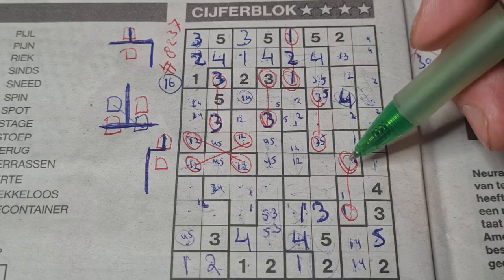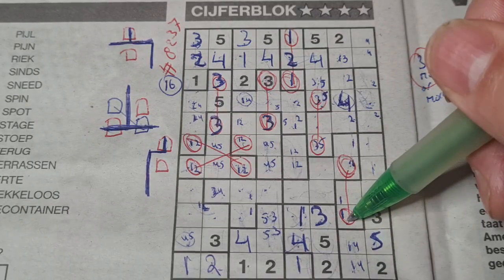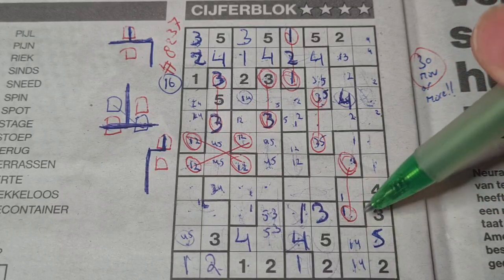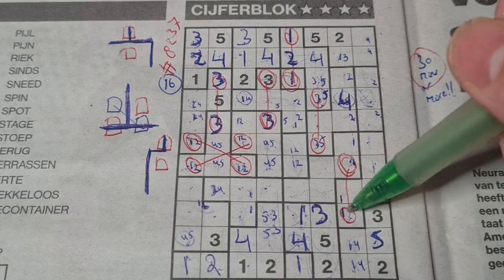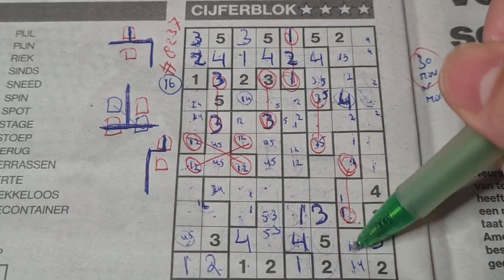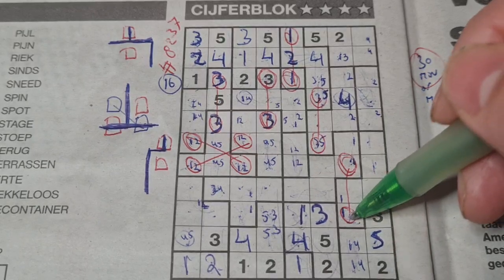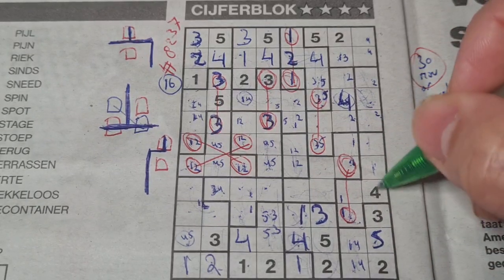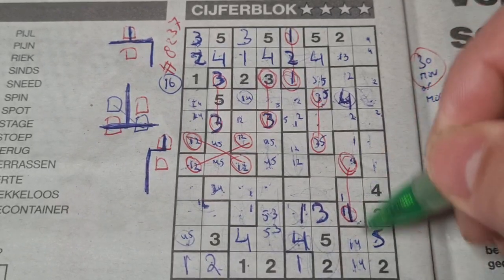Well. Yeah, this box should be a 1. Cannot be a 4. And if I enclose this with another number, suppose it's a 2, then I cannot trigger those numbers. So it should be definitely a 1. Cannot place the 4 here because we have a 4 in the same area here. Let me put the 1 here.